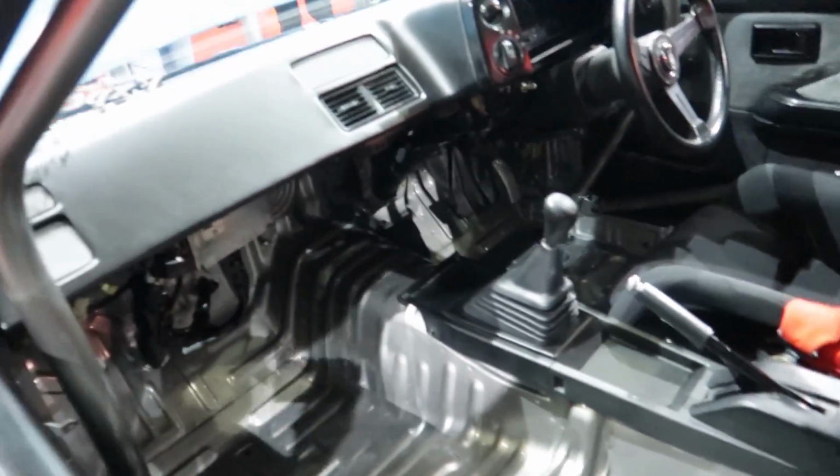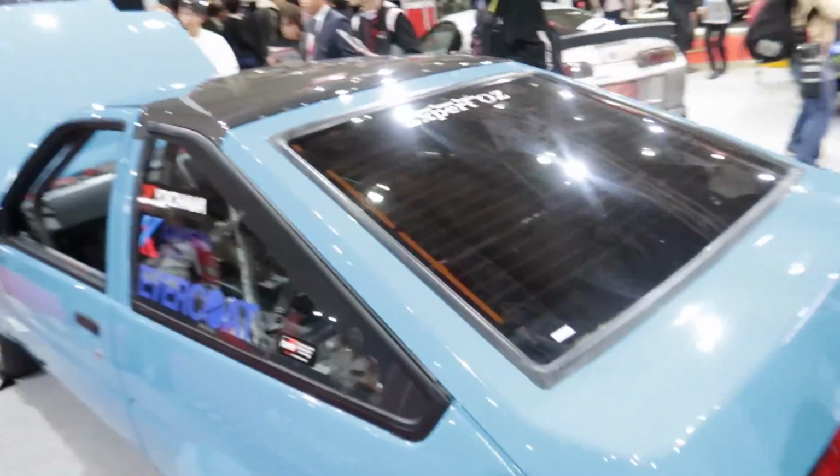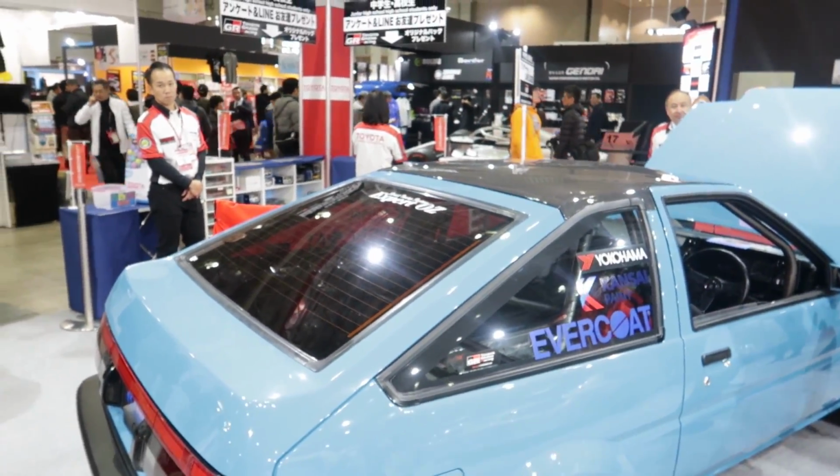Very clean, stripped out interior, ready for some racing. Got a roll cage in there. Like, just the build quality is insane. It really is. So cool.